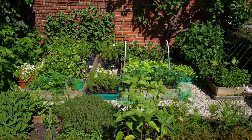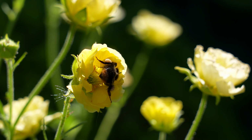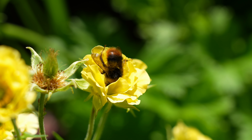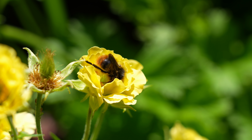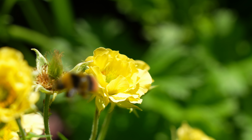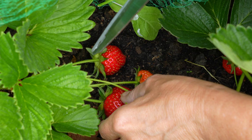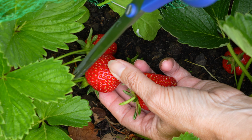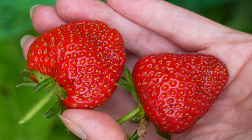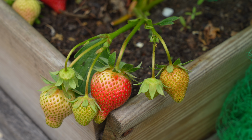There is, however, a tree that loves the drought, and that is my apricot. It has more fruits than usual. Soon I will be able to harvest some more strawberries.